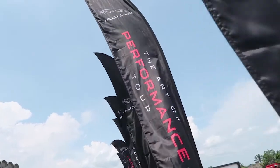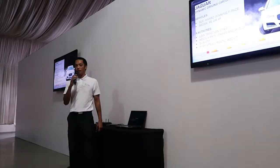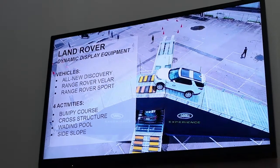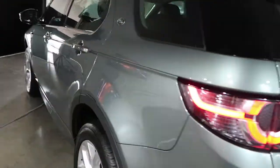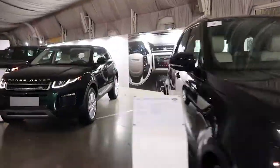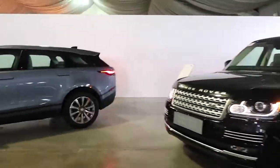It's not every day I get to drive a luxury car, so when All British Cars, the sole authorized dealer of Jaguar and Land Rover in the Philippines, invited me to their test drive event, well, of course I'd be there. First up, Land Rover. Known for their off-road prowess, I was excited to see how this Land Rover would perform on uneven terrain.